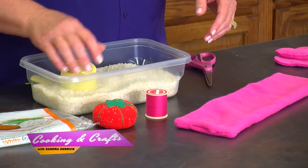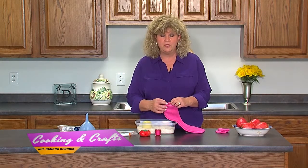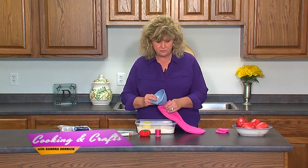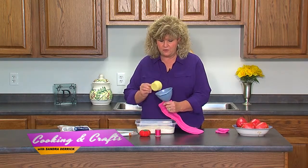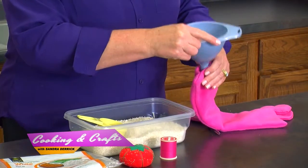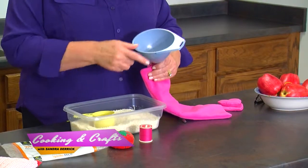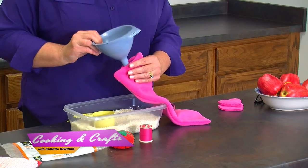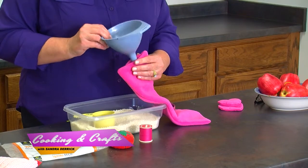Now, what we're going to do is fill this with rice. I don't want to leave a large hole because I'm going to have to sew it up. So what I've done is I've got my funnel. Put your funnel here, work over the container, and then your rice is going to go down like this. It may take a few minutes because the rice sometimes is a little slow going into the funnel. And you will eventually fill up your little neck brace.